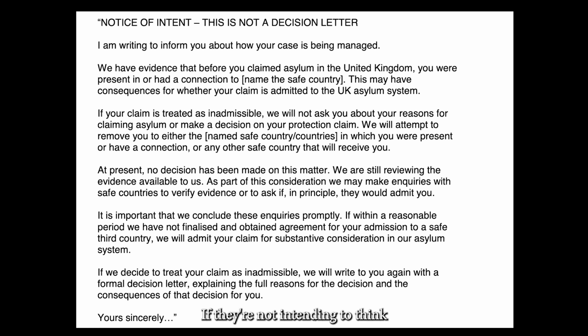If they're not intending to think about these rules in connection to your claim at all, you won't get any document about the inadmissibility rules. But if they're considering whether these rules apply to you, they will issue this Notice of Intent. And there's pretty standard wording for these notices of intent.